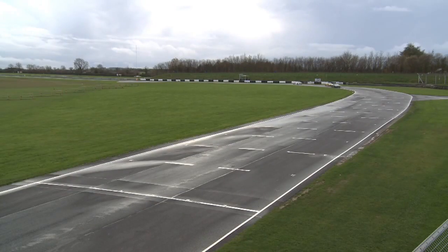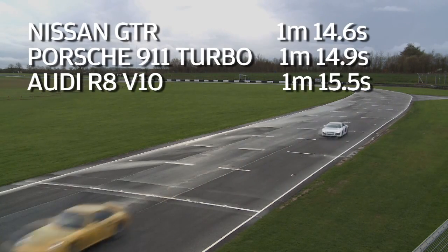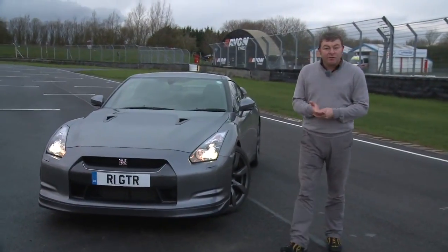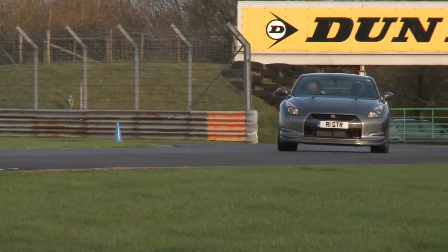Here's a macro example of why the GT-R is fastest. It simply carries more speed into and out of each corner. So although it's not quickest down the straights, it still sets the best lap time. So we've looked at a lot of data and we've had an awful lot of fun. And what have we learnt? The GT-R is still king in the dry.